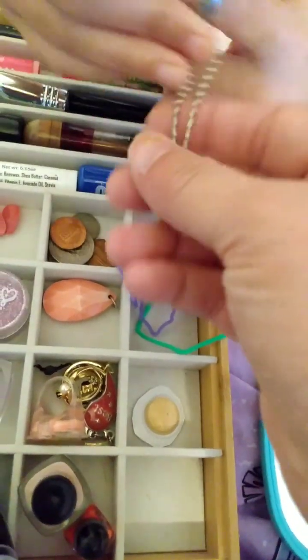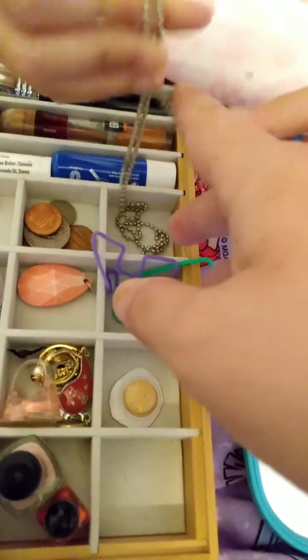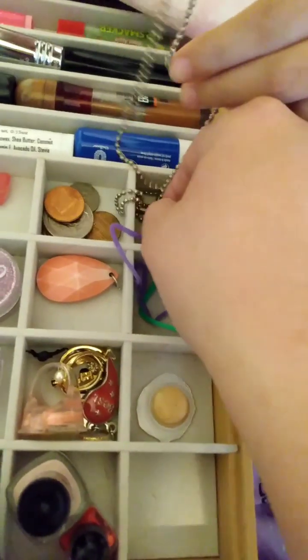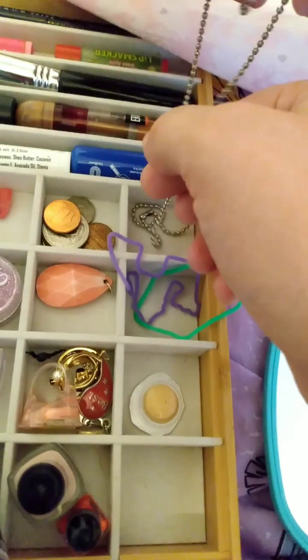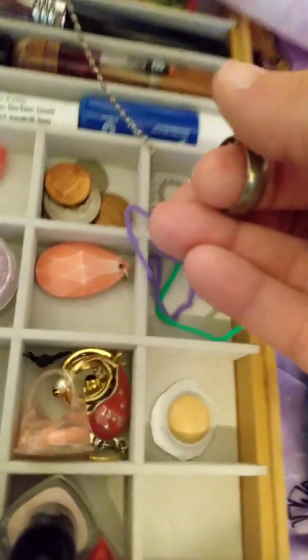This necklace right here. The wedding band. Actually, Nikki put the wedding band on this chain. This chain actually came off a necklace my grandpa got me. It was a wrestling necklace. It was a wrestling thing. Oh, it wasn't wrestling. It was a Better Call Saul or something. I don't know. It's like a TV show, I think.